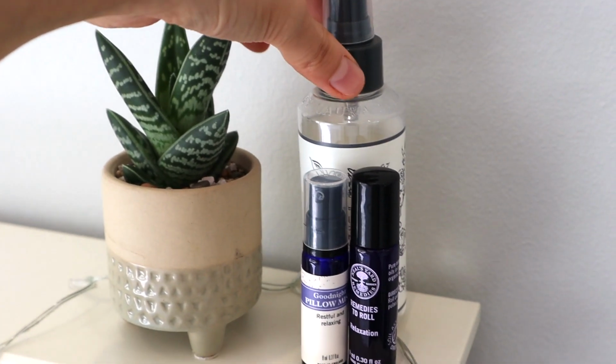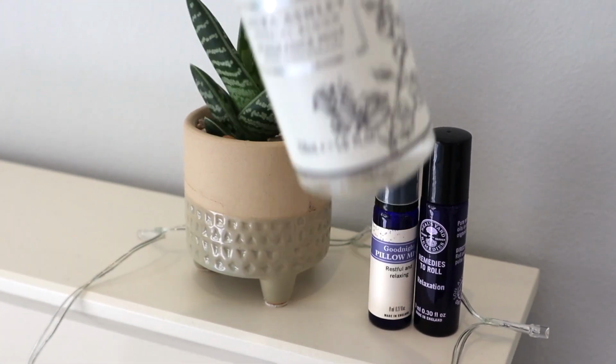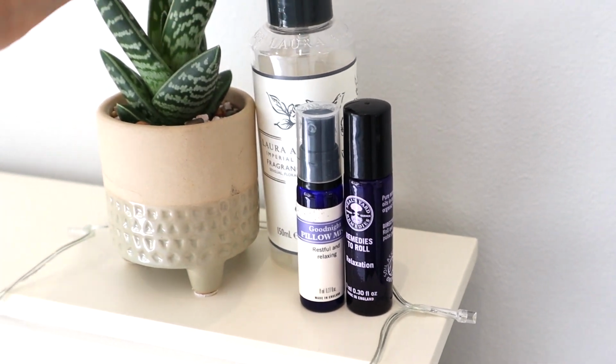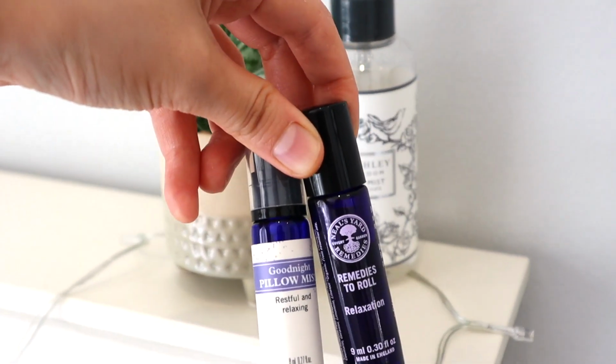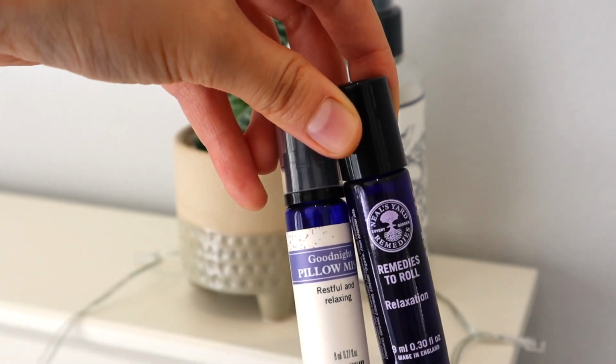Next, by my bedside, I keep this Laura Ashley fragrance mist, but I don't really use it for my body. I use it for the room just so it smells nice. It's not a room spray, but I just use it in that way. And then these two pillow mists and a rolling relaxation thing from Neal's Yard.